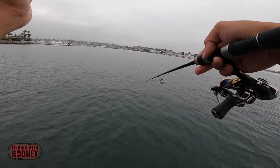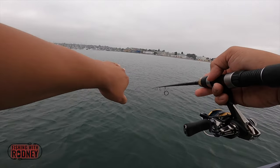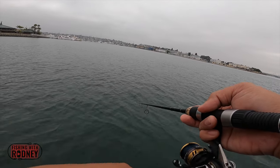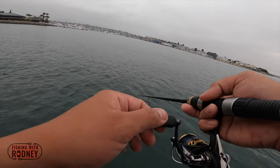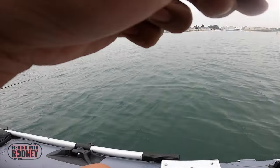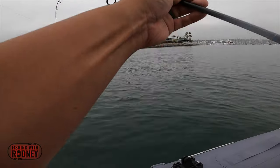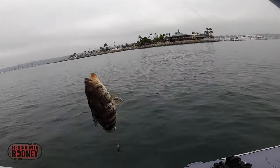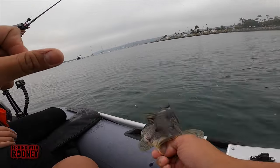There's a channel here, so there's like a little shelf at this angle. And so I'm trying to pick out the fish that's hanging at the shelf here. There's one, guys. It's been a little bit. There you go. Ooh, another feisty chunk, man. Such a feisty fish. He ate it. Look at that. He ate it.